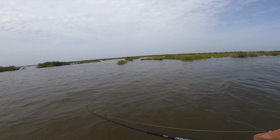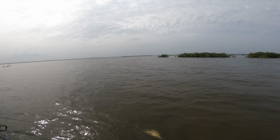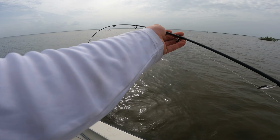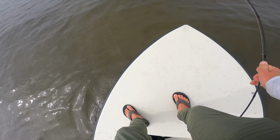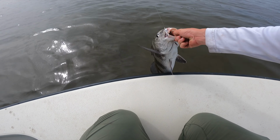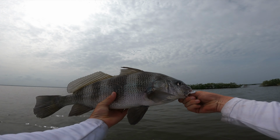Come on, buddy. I think I got him by the fin. Let's get you in. Look at him. Love it. Yeah, he's hooked in the corner of the mouth. Yeah, I had him by the fin. It's actually not as small as I thought he was. Yeah, he's a thicky, thick boy. Little chunker. You want me to hold your phone or anything?